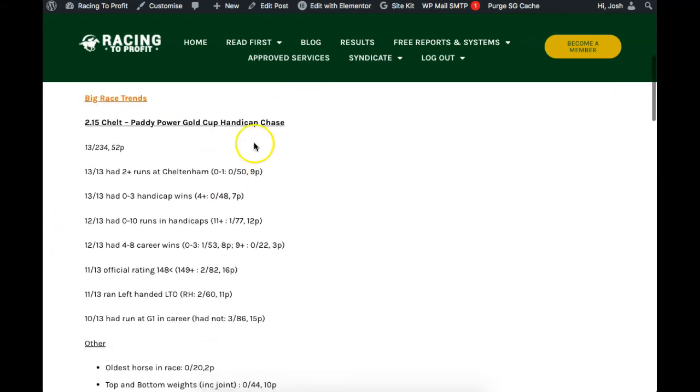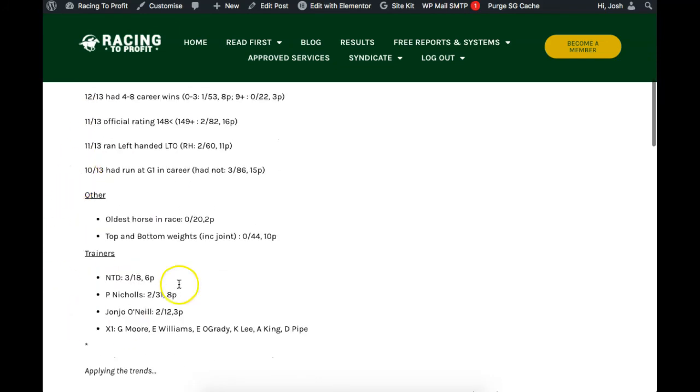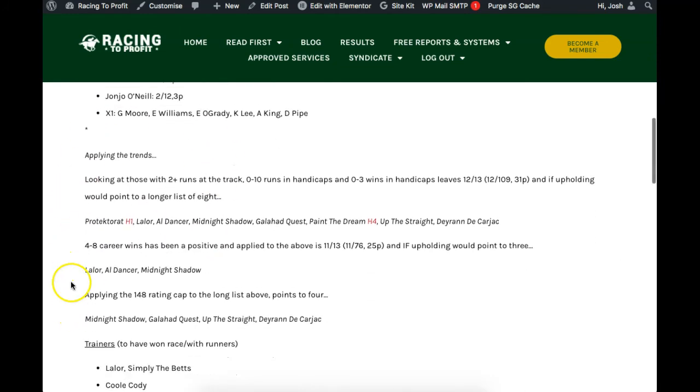This was the one from the Paddy Power Gold Cup. The different angles that I picked out using the approach I do using the excellent Horse Race Base. There's those profiles. There's information on the trainers.